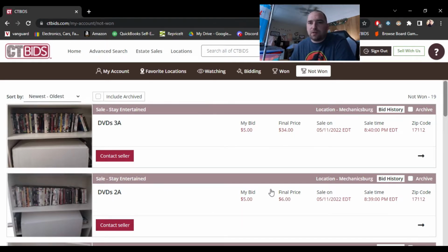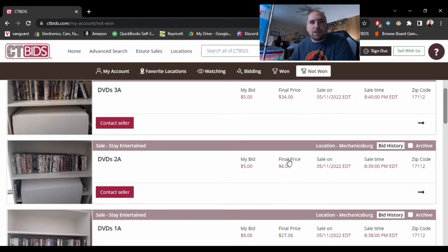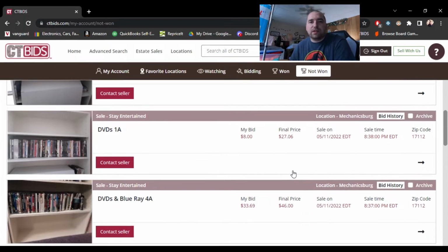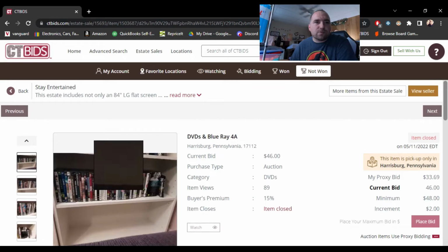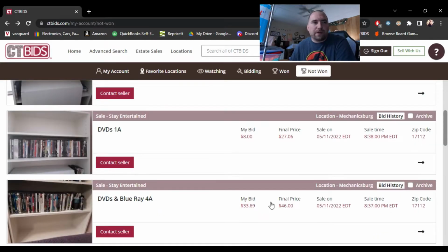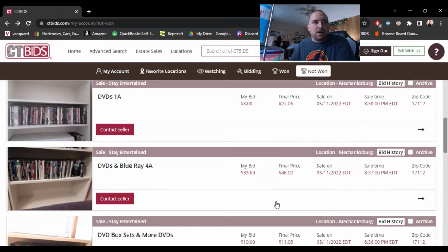I wish I would have known, I probably should have raised it a little bit just to get that one. This one went for $27. This one you see here, my bid was pretty high, $33. There was a DVD set in here that was going for close to $100 on Amazon new. I'll show you guys which one real quick. This one right here, this Bette Davis. I did look that up, and it seems like whoever else, they kind of knew. It went all the way up to $46.